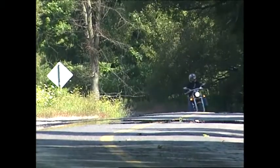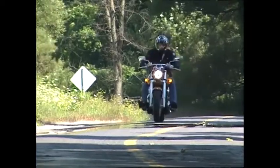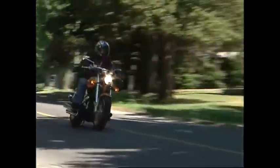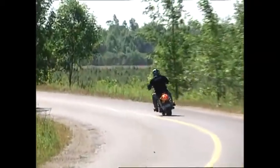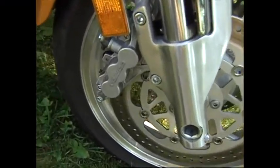But fuel injected and no hiccups? Didn't really feel any hiccups. Maybe slightly abrupt. If you roll off the throttle and hit it again, you can definitely feel that the throttle response is very instantaneous. Right, the motor hits.